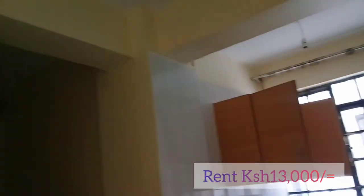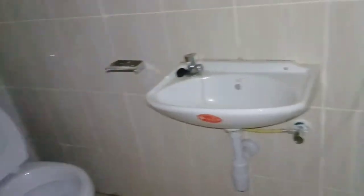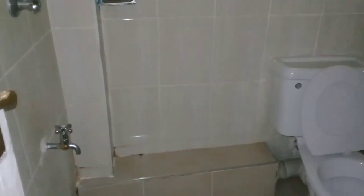Rent for this studio apartment is 13,000 Kenya shillings and a deposit of the same. That's it for the first bedsitter. Let's head to the second.